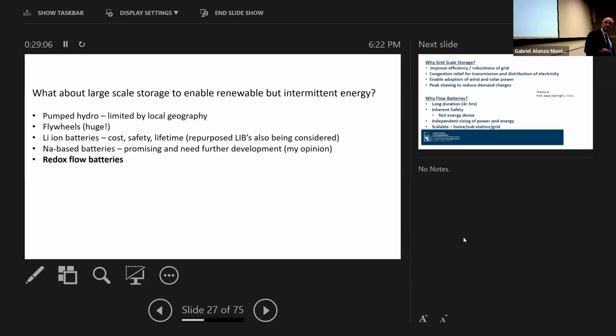There is a lot of talk about using repurposed batteries, like after an electric car has gone 8 years, whatever, and the battery's capacity is going to 60%. You might be able to repurpose them for grid storage. That's an idea that's out there. In my very humble opinion, I think sodium is going to be a much better choice because of its supply, compared to lithium. And then of course there's redox flow batteries.